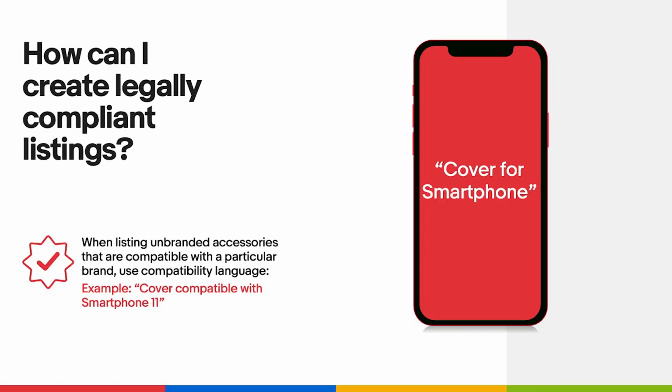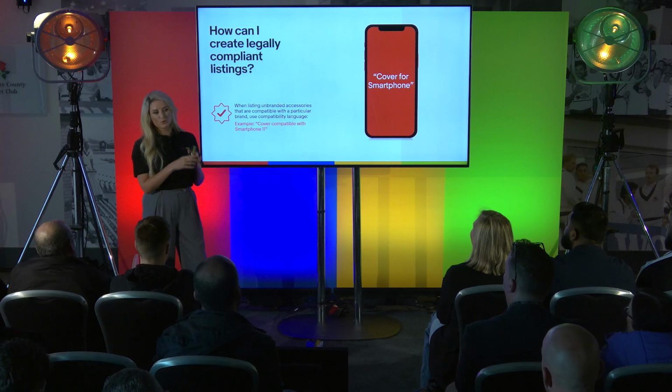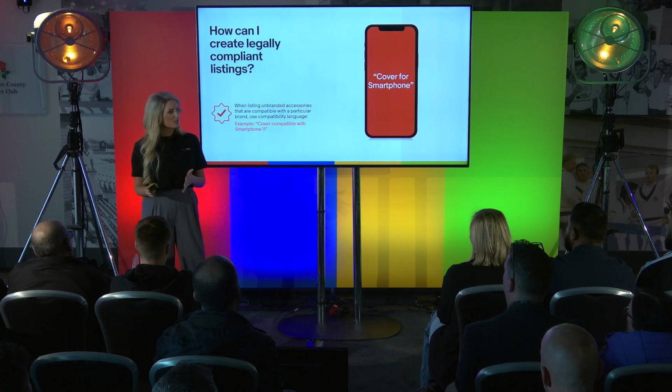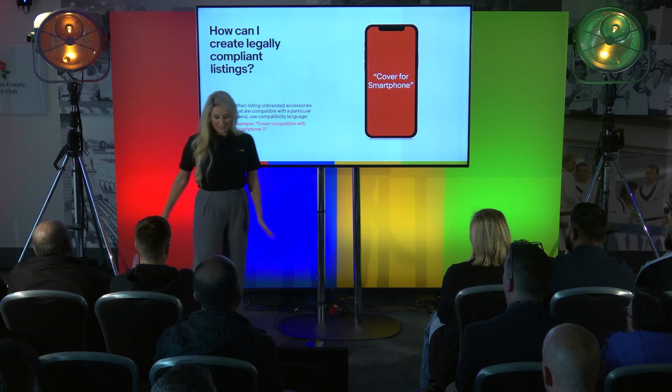So I want to circle back. I mentioned the idea of brand name misuse. This is a really, really common one that comes up on site. And one thing that I think is really important to note about this is it's not that you can't sell the item, and it's often not even that you can't use the brand name at all. I'm going to give an example here.